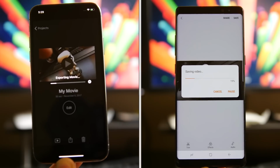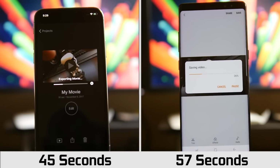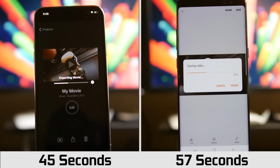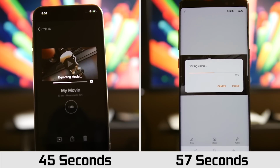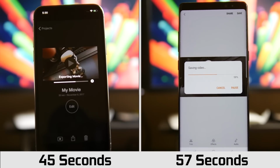So the finished product took about 45 seconds to export on the iPhone X versus about 57 seconds using the Samsung Note editor. So both not too bad, but you can clearly state that the iPhone X is the faster device based on our experience and probably based on many people's experience when they do a head-to-head comparison.